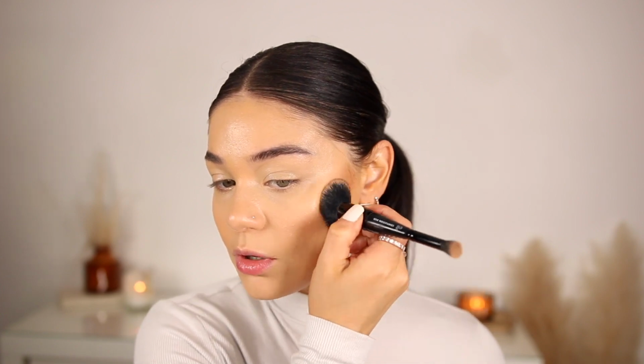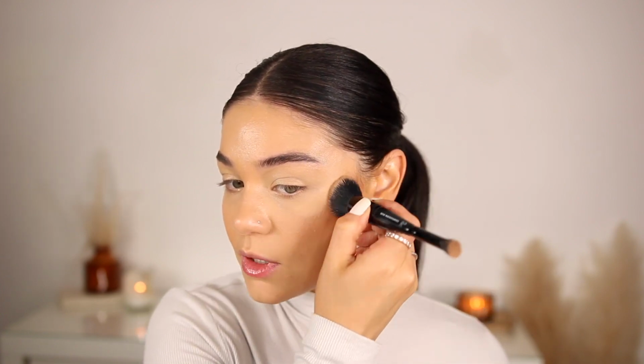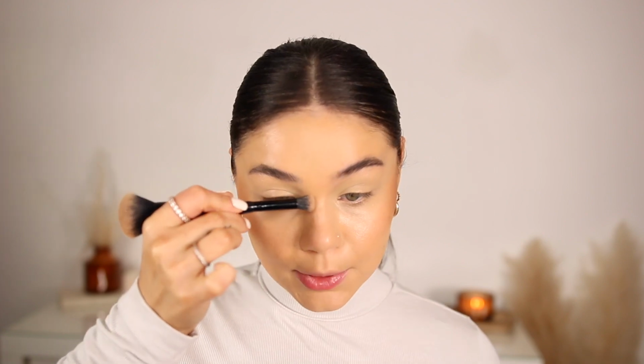I'm going to take the e.l.f. Putty Bronzer in the shade Bronze Belle. Apply a little bit of this with the e.l.f. Complexion Duo Brush. I like to use this brush for blush and the bronzer. I think it just fits perfectly right here. So just gonna stamp on a little bit of this right into this area. And then I will blend it in an upwards motion. This melts right into the skin, literally melts into the foundation. It looks like one with your skin, which is gorgeous. Take the smaller side and apply it down my nose.